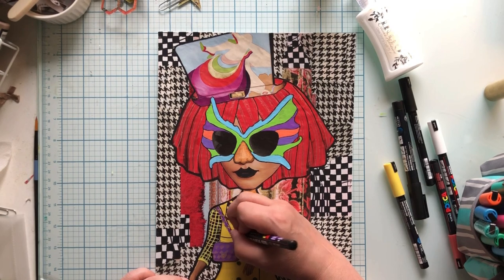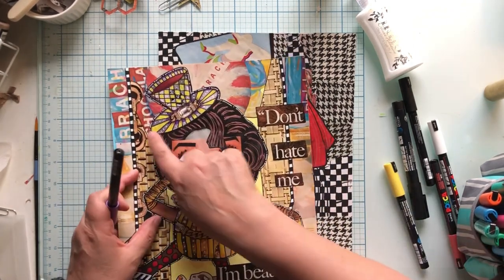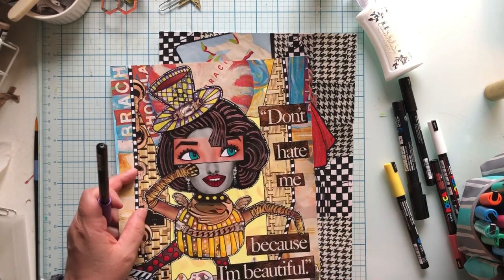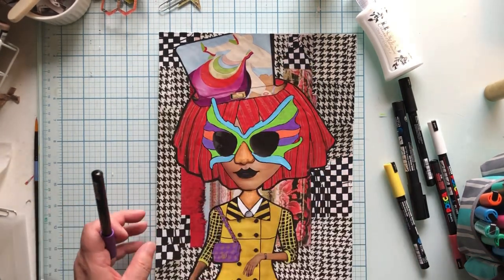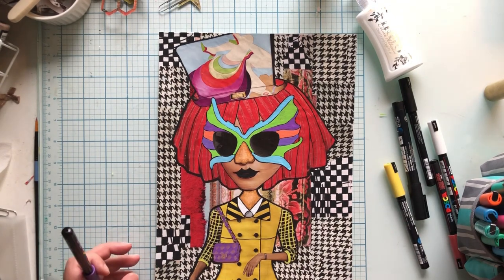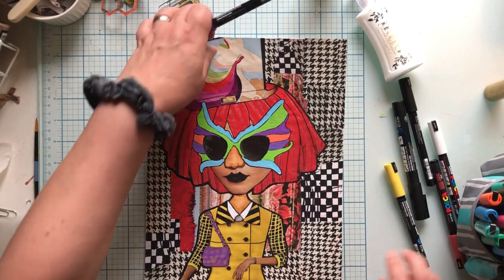I'm really starting to dig doing something fun with their hair or having a hat. Like I just did this one where I made her hat and that was a teacup. And I truly love how that turned out. So I feel like there's some things that I'm doing now that I didn't do at the start that are making a huge difference.